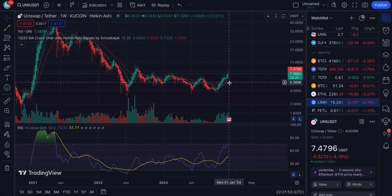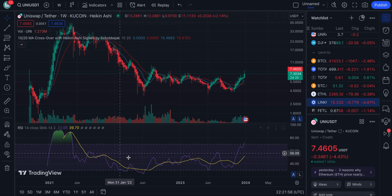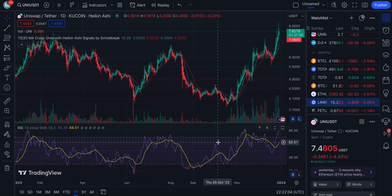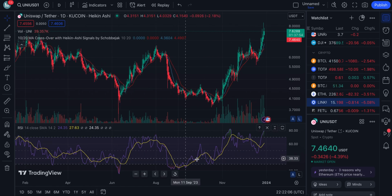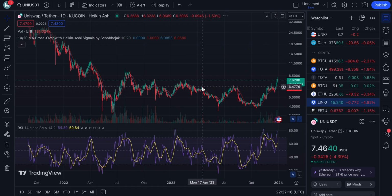Weekly, most recent buy signal. This chart looks very similar, guys. You can take a look. The RSI is overbought. If we take a look at the last year, it is currently overbought. And so, each time we're overbought, look at that. We're jumping up in price a little bit. So we're not done yet. We're not done yet with this move.